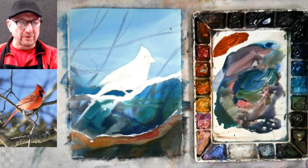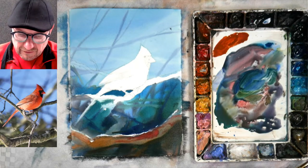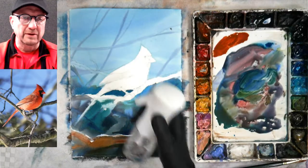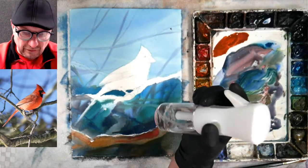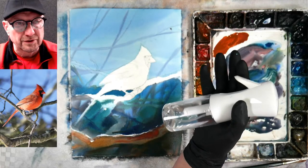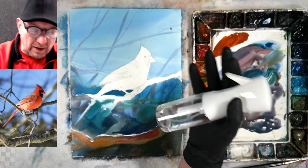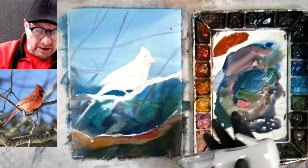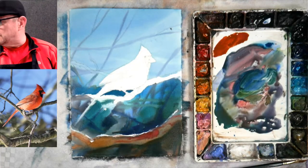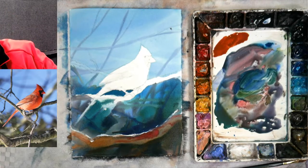All right, so let's do the bird now, and I can show you how to do this. What I did is I used my mister. Let's say you forgot, you didn't get the branches from the get-go, and you felt like, oh, shoot, I didn't get it. Or if you don't like the big, nice, clean wash, you can take this mister and mist over it. I'm going to cover my bird a little bit because I don't have to wait for that to dry. So let me just take a towel.